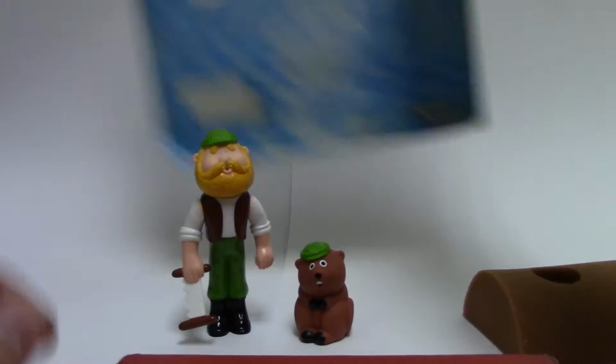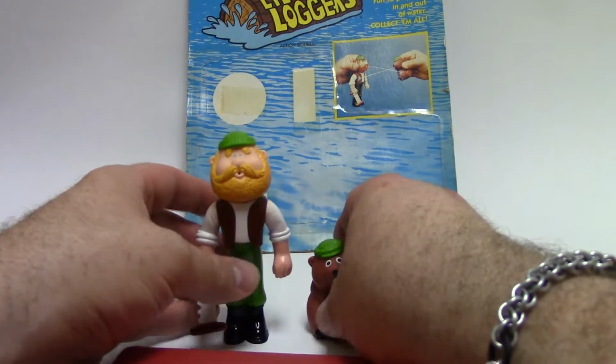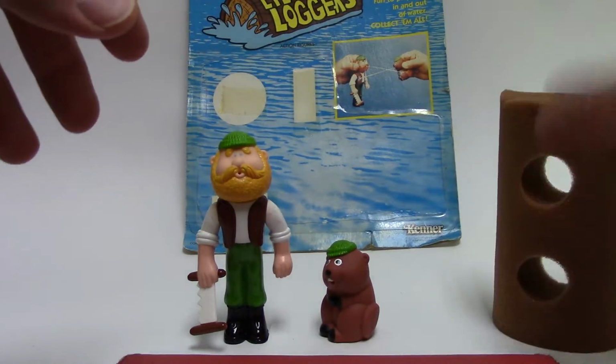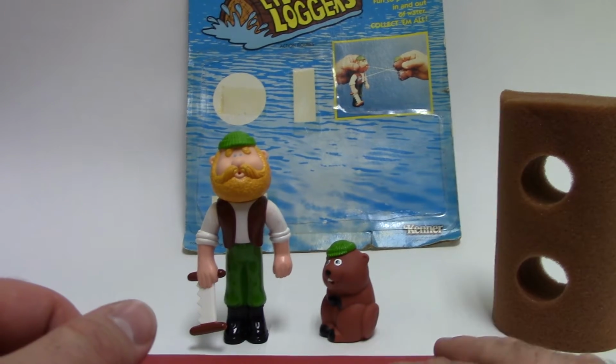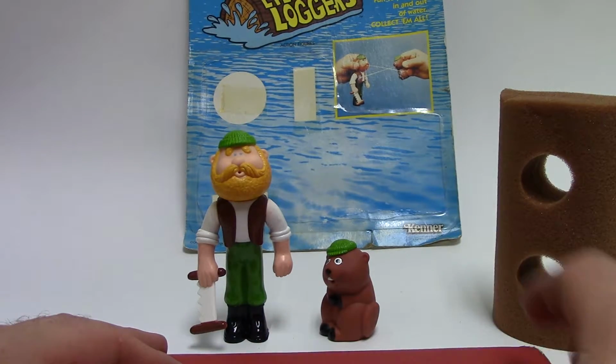So that's the Little Loggers review. I'll hopefully get some more of these in the future, and when I do, of course, I will review them. But right now we have Ranger Rob and Chops the Beaver, and for the 100th time, for those of you who are tuning in late, I guess. And yeah, that's it. Enjoy my reviews. Keep checking back.